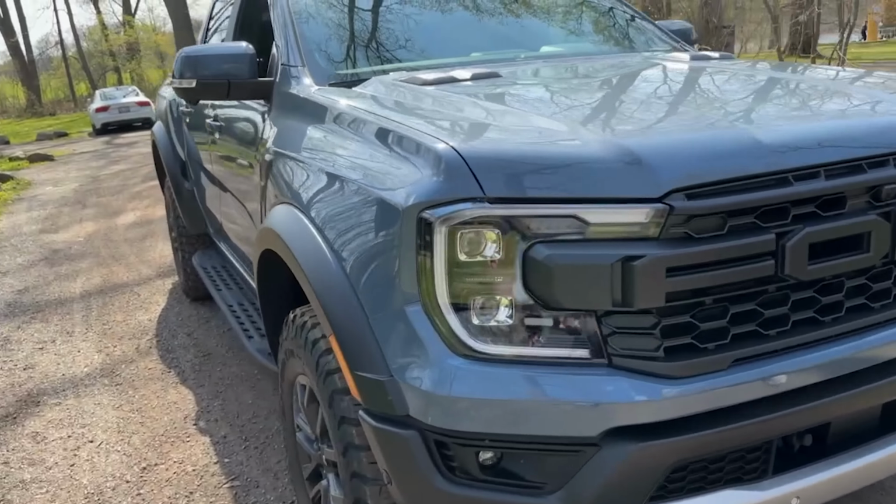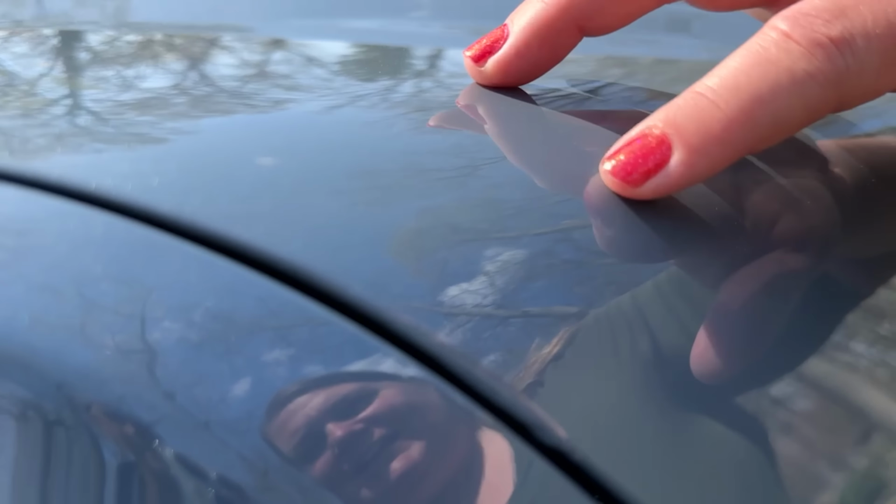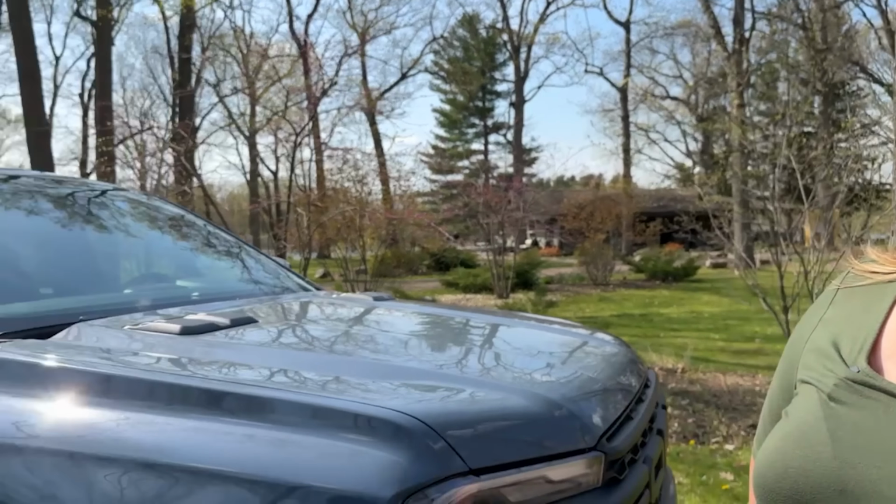Now, this is Azure Gray. I believe that's the name of it, right, Kelly? Mm-hmm. Azure. And it's actually quite shiny. Yeah, I wouldn't have thought it was pearlized. Yeah, you can see the pearl in that paint right there. That looks good, and this might be on my bucket list for color. Really? You know how Area 51 was not for me, but this color on this thing is, wow.